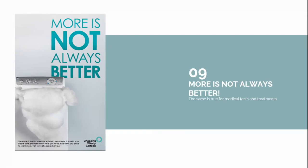The 9th tip that I have for you is that more is not always better. If you see here, I have a poster of a washing machine with all the bubbles coming out. More soap is not necessarily better for washing your clothes, and the same is true for medical tests and treatment.